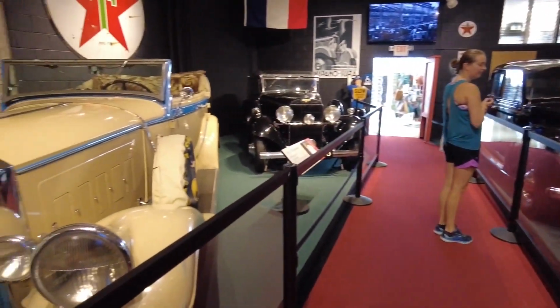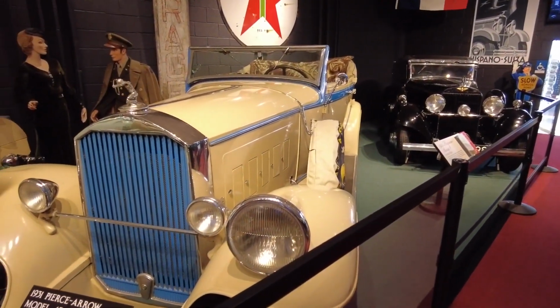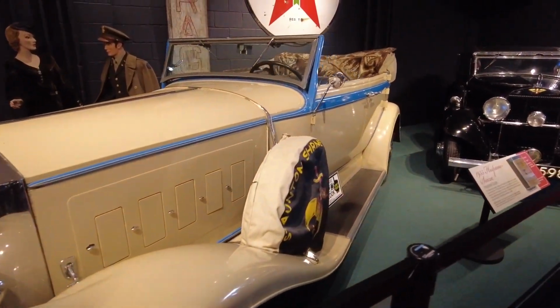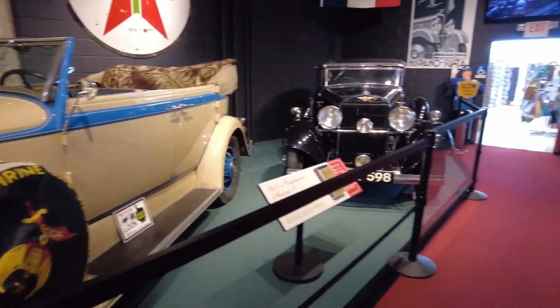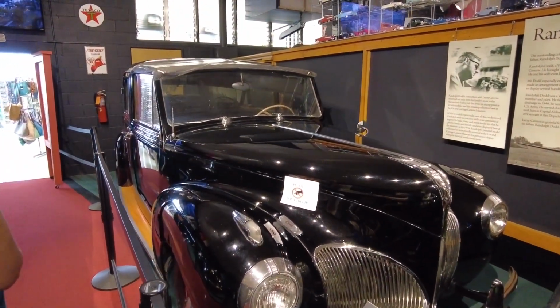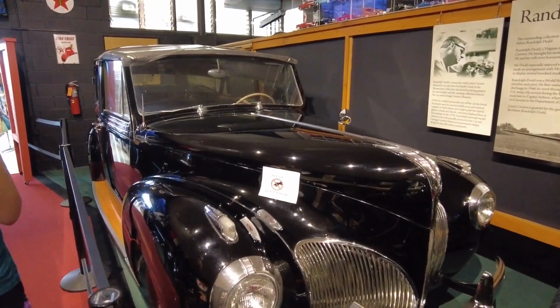Oldest car in here. 1931 Pierce Arrow Model 43 convertible sedan. The newest car in here, 1941 Lincoln. Yeah. It's a boat.